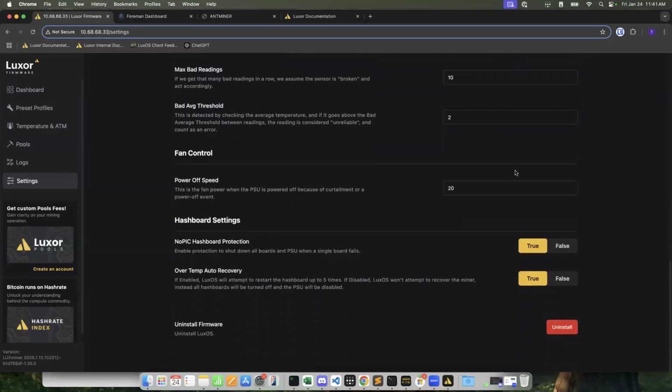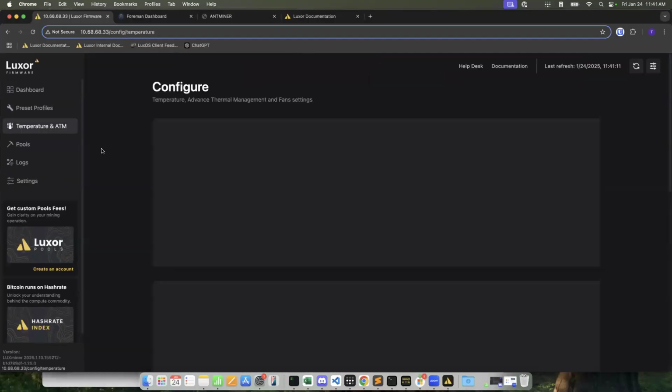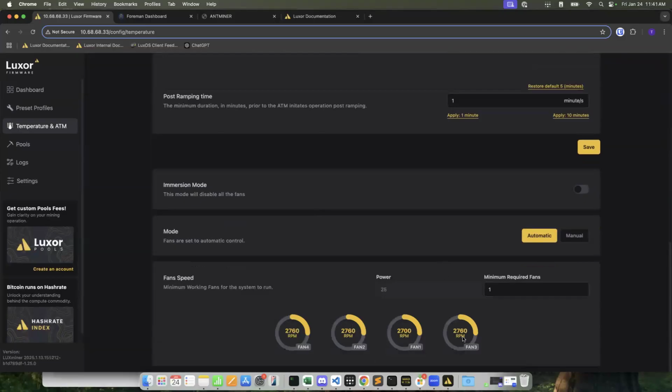Fan control. I should have touched on this here. Down below, we do have fan control. You can change your fans to manual, set a power percentage. We only require one fan to be working in order for you to operate. So if you have a machine that's down a fan or two, as long as you can keep the machine cool, we'll allow it to run, but you can change that as needed.